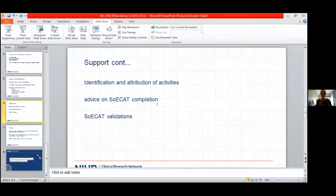And whether or not we've supported that stage of it, your SOCAT always needs to come to the network to be validated by an ACCORD specialist before you can submit your grant application. If your grant funder doesn't require a SOCAT, if you're applying for Health Research Authority approvals, then you will need a SOCAT then, unless there are a few circumstances where you don't. But the best thing to do is to just link in with us, drop us a line, and we can advise you either way and help you with completion of it.